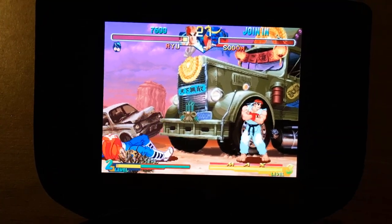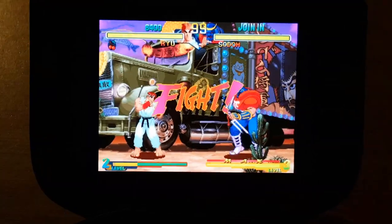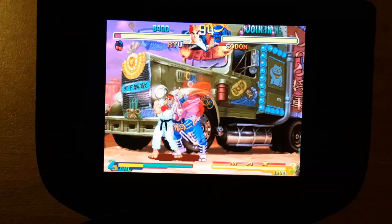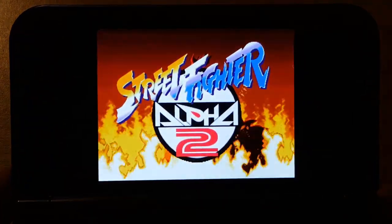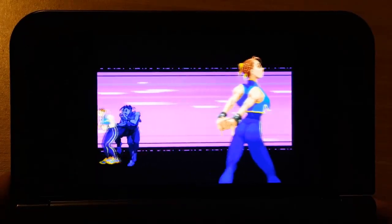Yeah, that runs beautifully. So that is Street Fighter Alpha 2, and that is on the Nvidia Shield Portable. Let's take a wee look on the GPD. Right, and this is the same game. This time it's on the GPD. So let's start with that. I'll just watch the intro for a wee second.